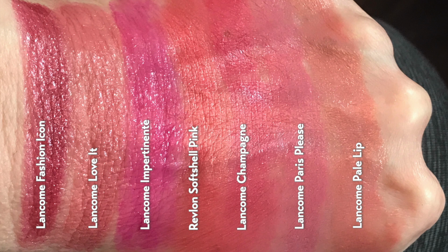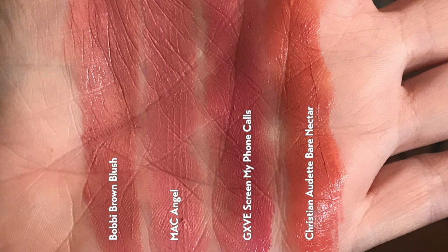Lancome Paris Please, Lancome Pale Lip. And then flip my hand over and we've got Bobbi Brown Blush, which later you'll see me talking about how I thought this was rum raisin. But that's later on in the video. MAC Angel, and I made a mistake here, but it's not affected the total because I've already adjusted the total for that. MAC Angel was bad, but it's pink.